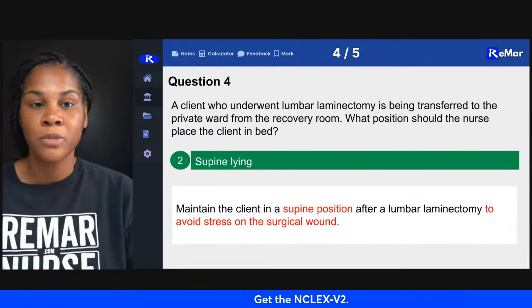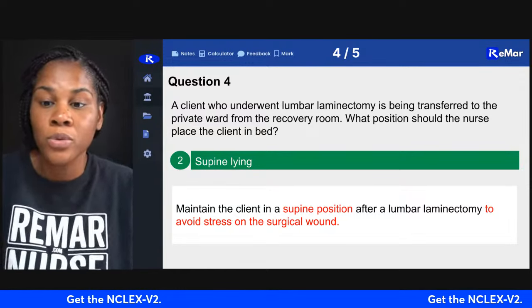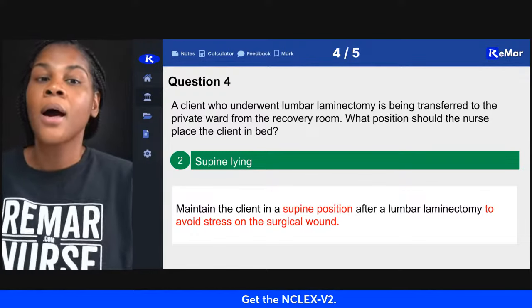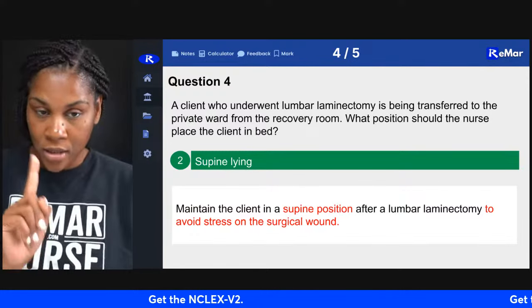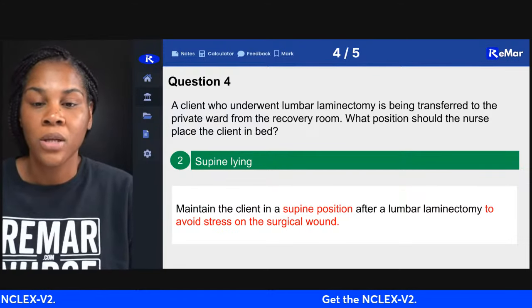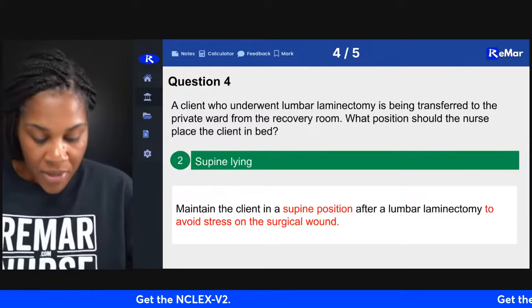So when we move this patient, what is the term that we use for moving our patient? We log roll our patient. Very, very good.